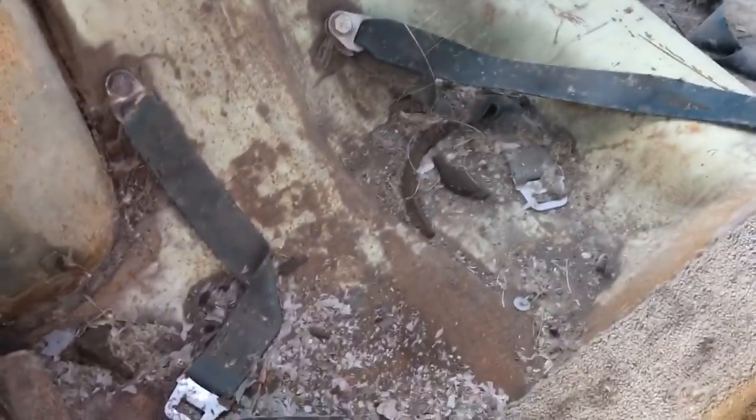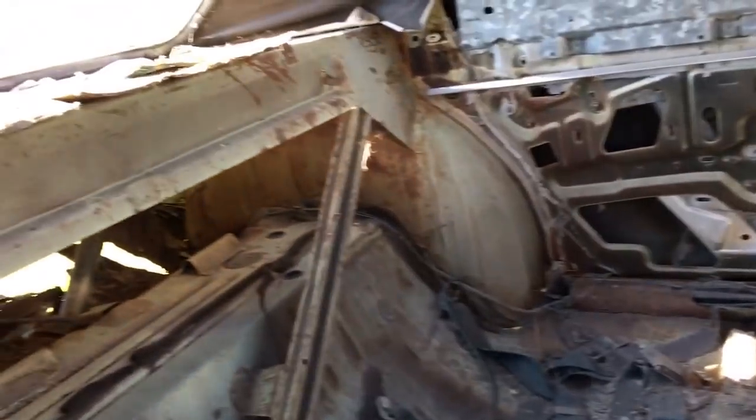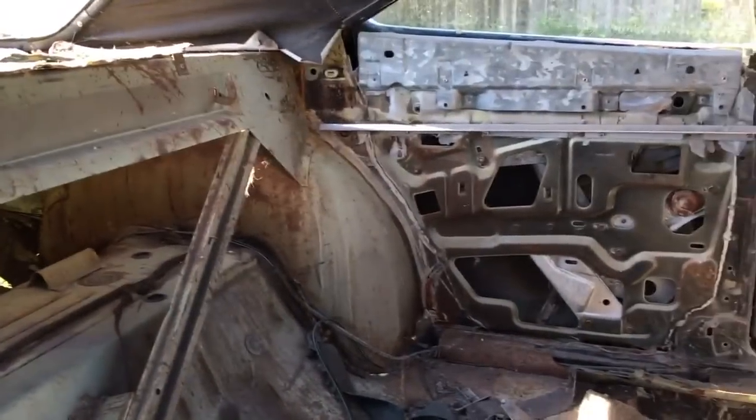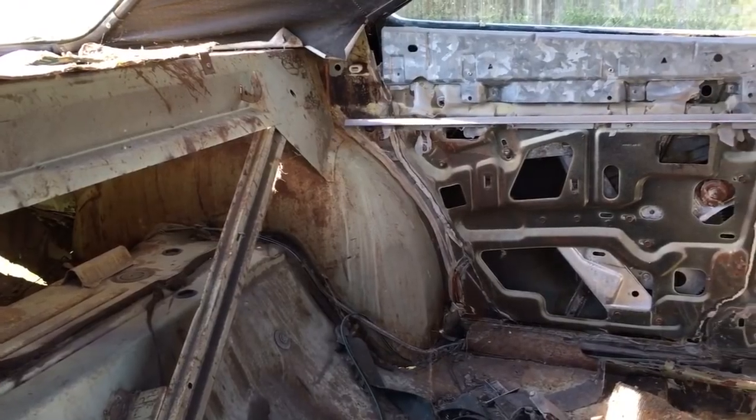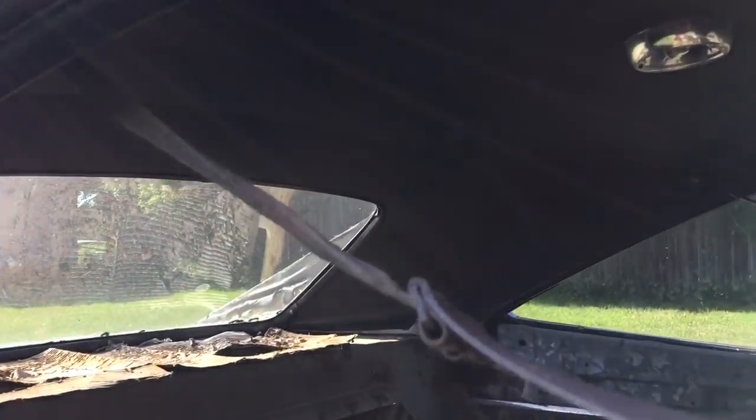The rear floor pan is probably the most solid thing on this car. And the roof. And the package tray. Well, pretty much everything in this picture here. Wait, hold on, let me move the camera a little bit this way. There. That's probably the most solid section of this whole car, because it takes away from the rear frame rails.